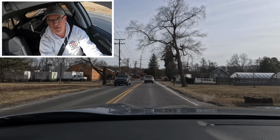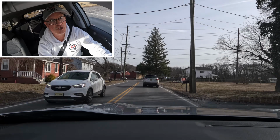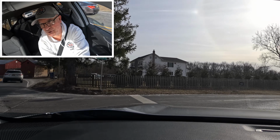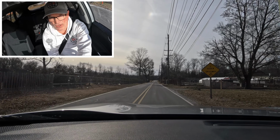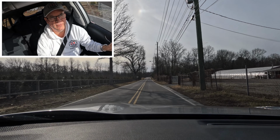As far as the suspension, feels pretty good. Drives pretty smooth, so I really can't complain too much about that. The handling, pretty good. Nice and light, but fairly direct. Brakes feel good.